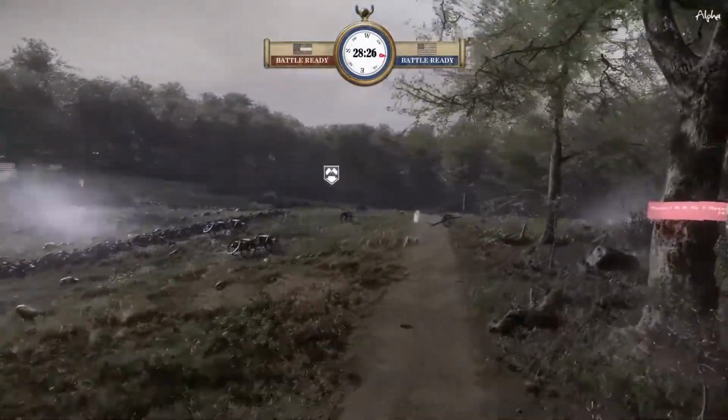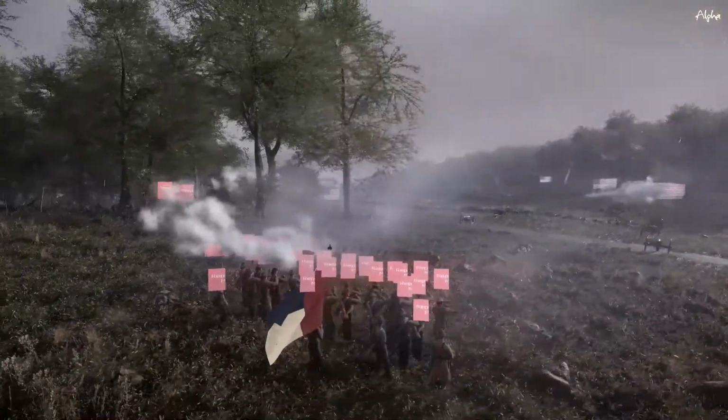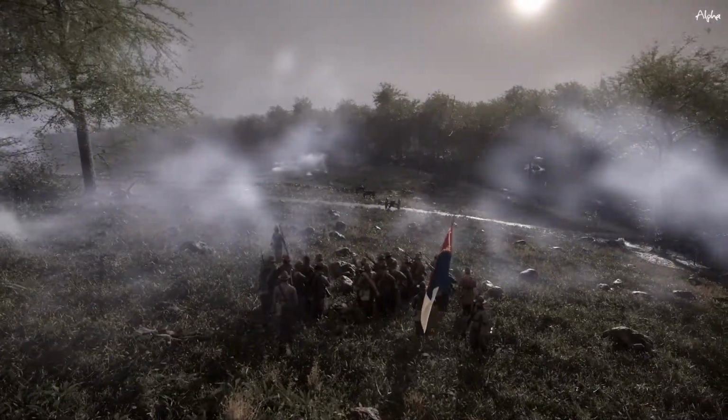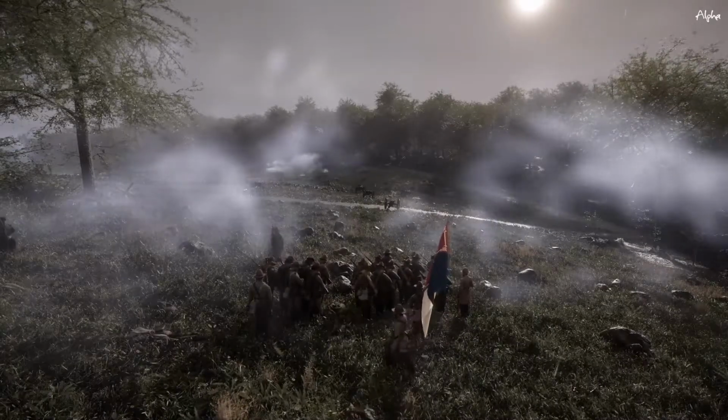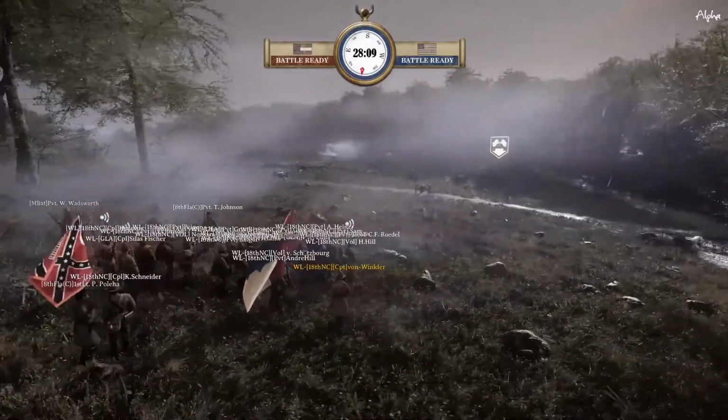18th North Carolina is here. 8th Florida destroyed. 51st destroyed with them. Oh my God, 18th North Carolina. Those Union guns are going to be a massive, massive nuisance to this Confederate battle. If the 18th stays here, they are going to be obliterated.